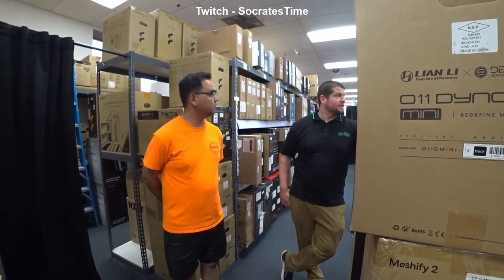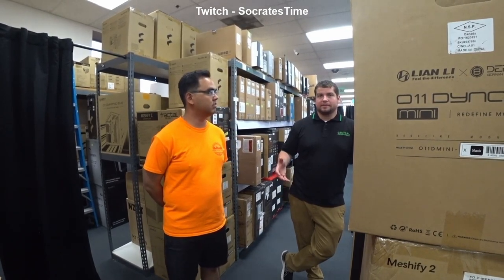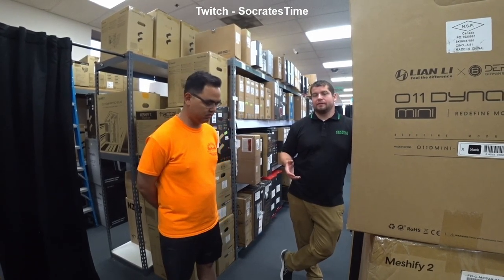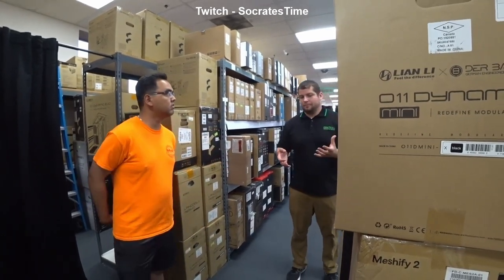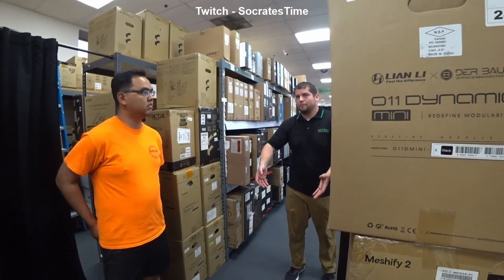You can send it back in the box. But the case box is how you're going to transport your PC. So if you move somewhere or you're going to relocate it, you might not want to just set it in your car and hope it's going to be okay.